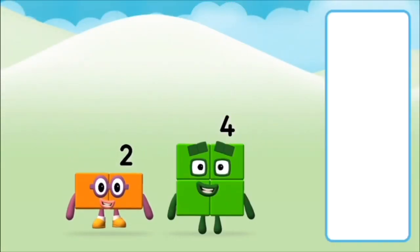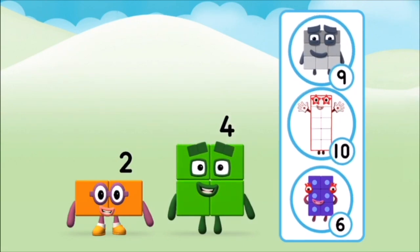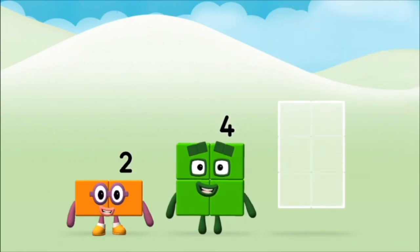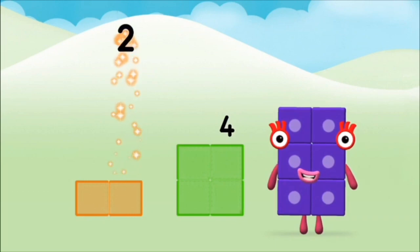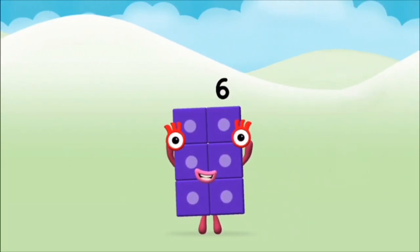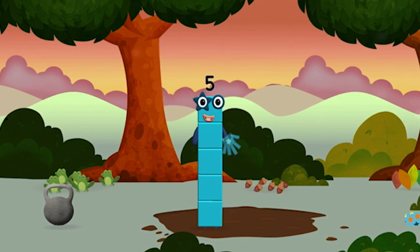Which number block do you think adding these together will equal? Well done! You were right! Add the number blocks together. 4 plus 2 plus 2 plus 4 equals 6. Super! You made number block 6. You made a new number block.